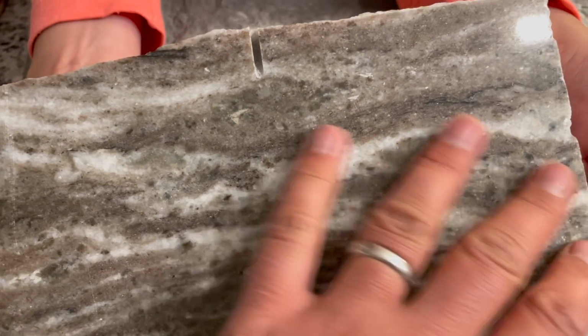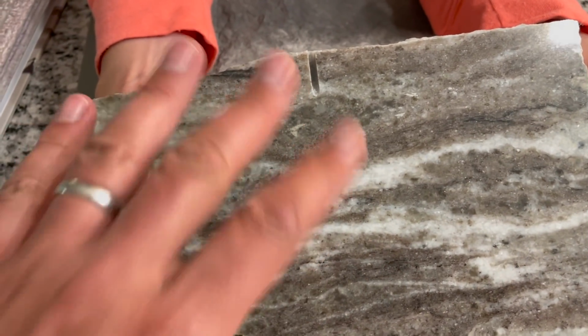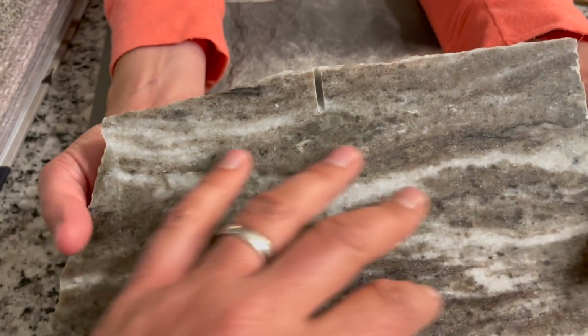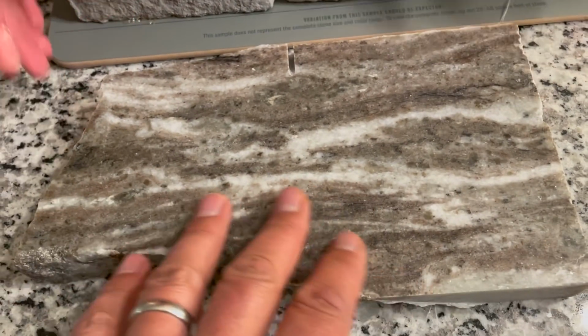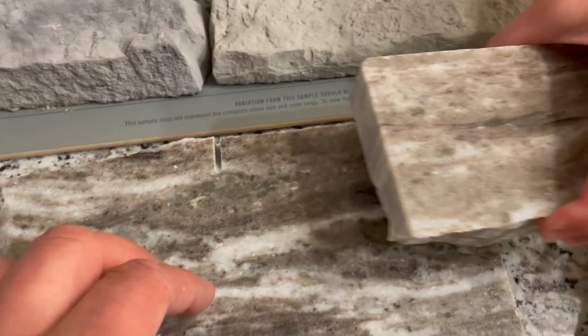What I liked about this is we wanted the sort of a coastal vibe in our house, and that reminded me of like maybe sand that's been pushed from the water, like the currents or the tide have brought up the sand and it's settled and there's darks and lights. I think it's a nice warm tone. You can see we've got this sort of Dalmatian sort of speck right now. That's just another piece of the granite, another piece of it there.